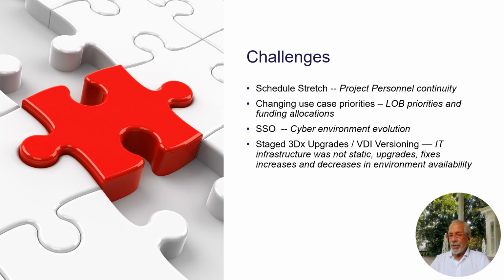And then changing use case priorities, the line of business priorities and funding allocations. The longer you go over time, many times, priorities change. Customers change, our customers change, their fundings change, management changes. The next one is a really big one, SSO, cyber environment evolution. As most of you are aware, in today's environment, cybersecurity continues to be an important portion and growing in importance of any integration activity.